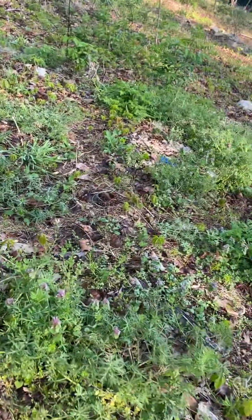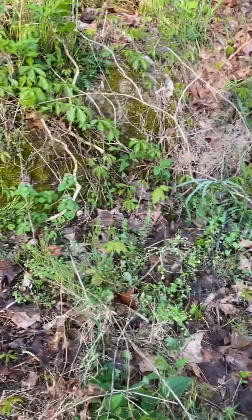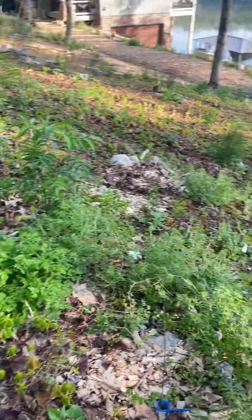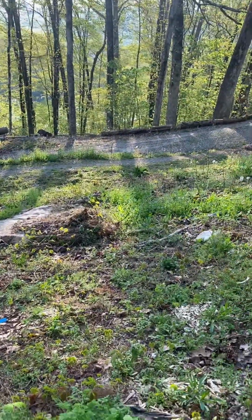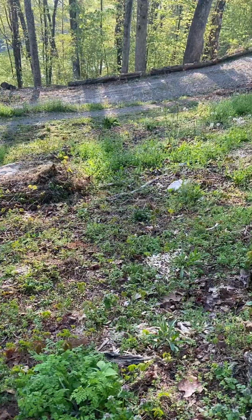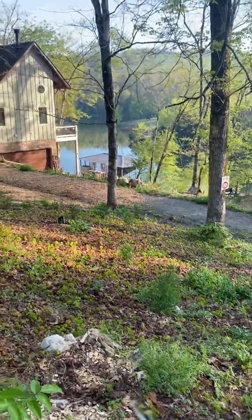So let's keep going. I don't have a lot of time. I've got to get back to work. I planted 3 dogwoods here. 1 there. Let's see. 1 there, 1 here, and 1 there.